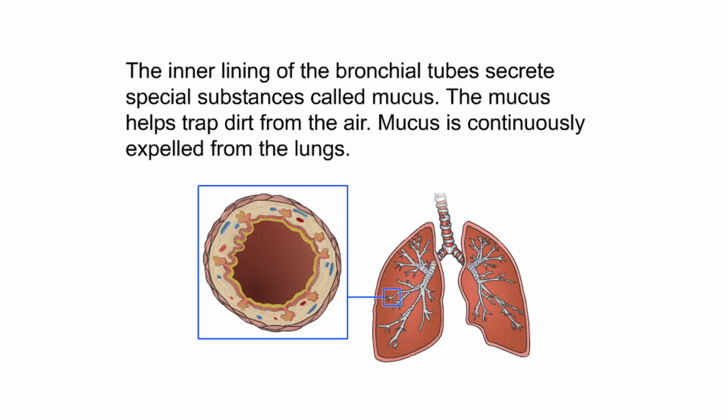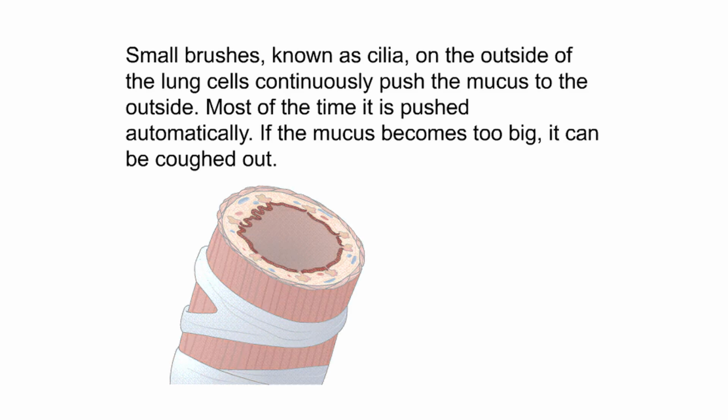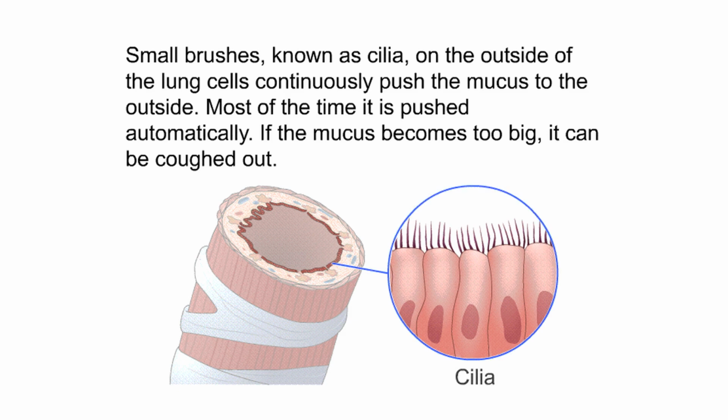The inner lining of the bronchial tubes secretes special substances called mucus. The mucus helps trap dirt from the air. Mucus is continuously expelled from the lungs. Small brushes, known as cilia, on the outside of the lung cells continuously push the mucus to the outside. Most of the time it is pushed automatically. If the mucus becomes too big, it can be coughed out.